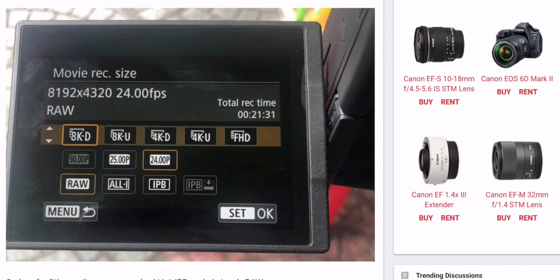We did also see from Canonrumors a new article based on some screenshots of the 8K recording modes. So those also came out. If you guys are interested, head over to Canonrumors to take a look at that. You will see that it looks like there are 2 different 8K recording options in regards to physical 8K size, as well as we are seeing here 25p, 24, 50. A lot of people were concerned that we weren't seeing 60 and 30. Our guess is that this is a European version of the camera, so they are using a PAL setting versus NTSC.